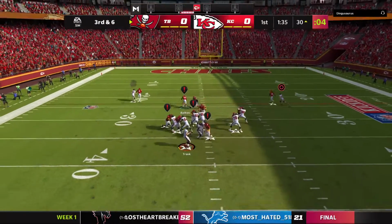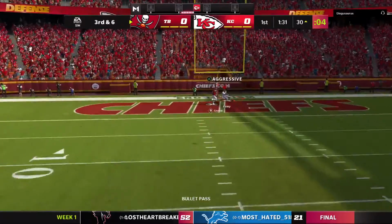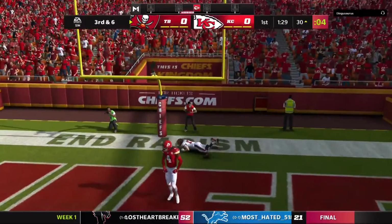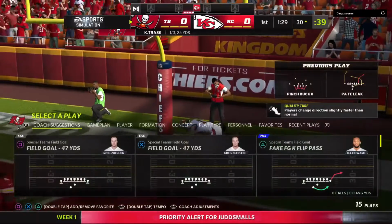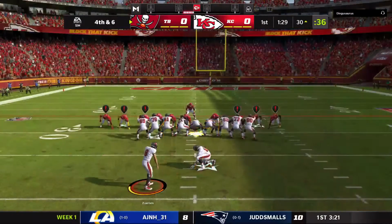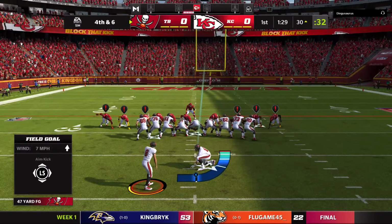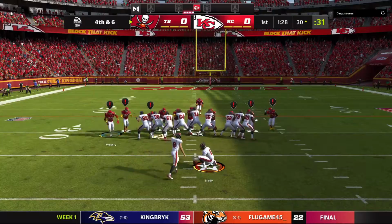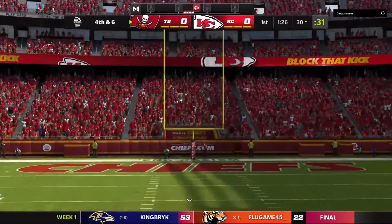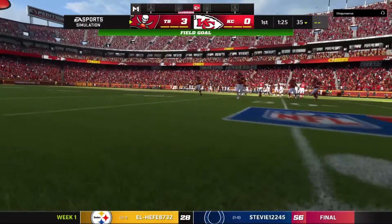On 3rd down, Trask. He's going to fire one deep over the middle. And this one dropped in the end zone. Looked like a touchdown, but not to be. And now it's 4th down. On the NFL scoreboard, an update from Foxborough. It's the Rams that have grabbed the early lead. And we'll keep an eye on that one as our game goes along here.